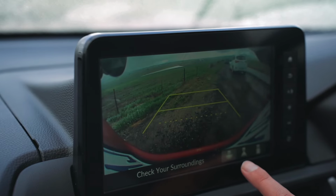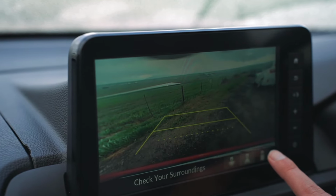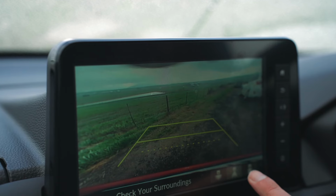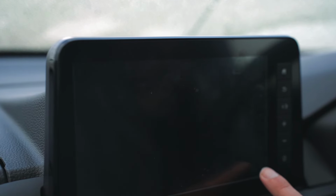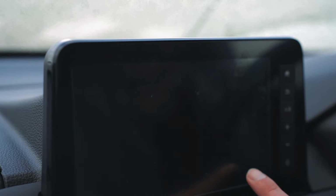Included in the list of standard features is a reverse view camera, which is supplemented by rear park distance sensors. A great addition to the package, the reverse view camera can display 3 feeds, making maneuvering out of tight parking spaces, especially dimly lit underground parking spaces, a boon.